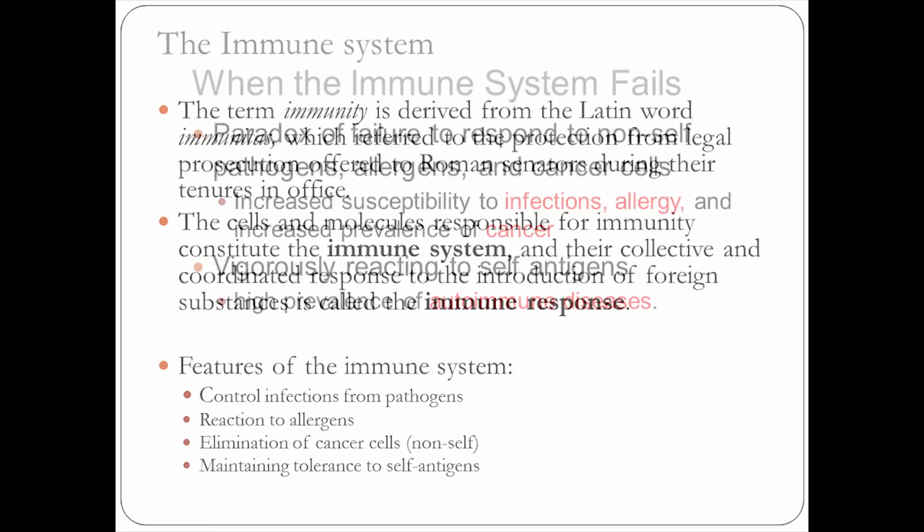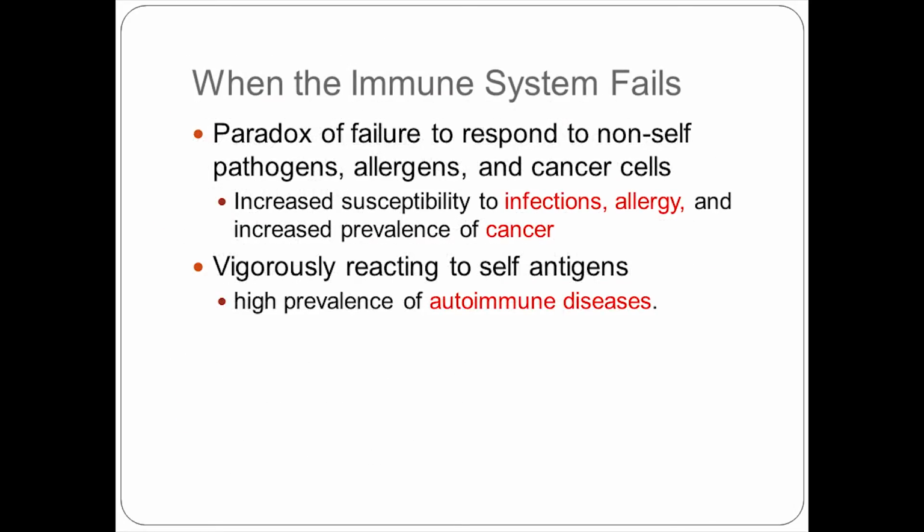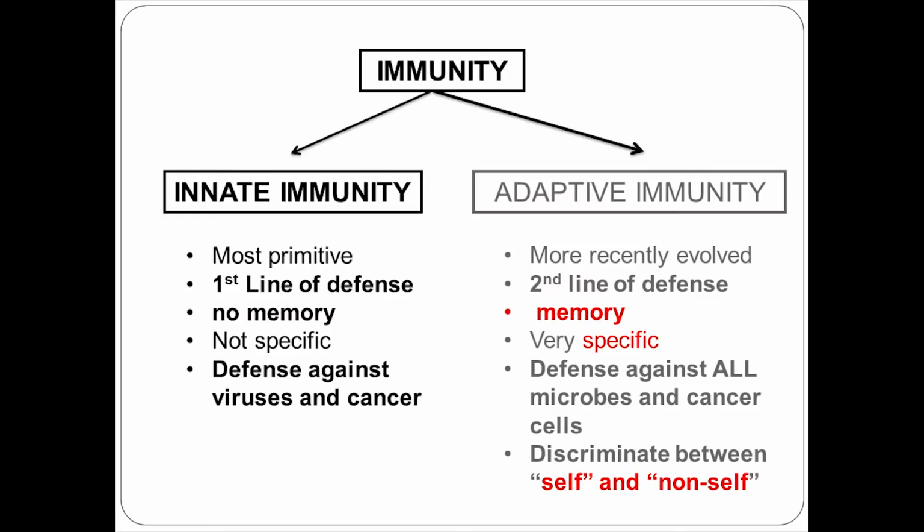All right, so when the immune system doesn't work, what happens is we see things like infections, allergies, autoimmunity, and cancer. So remember that patients with primary immune deficiencies can present in all these different ways. So let's do a little bit of immunology 101, going back. We have 2 arms of the immune system, the innate immune system and the adaptive immune system. The innate immune system was basically the most primitive. It's our first line of defense. We have no memory response.